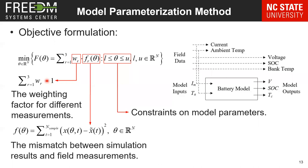The last one is the constraint for the model parameters. Some parameters have bounds. For example, the capacity of a battery cell should be a positive number. So that's why we put some constraints here for the model parameters. And because the parameter is a 1-by-n vector, the lower bound and upper bound are also 1-by-n vectors. This is our objective function formulation.